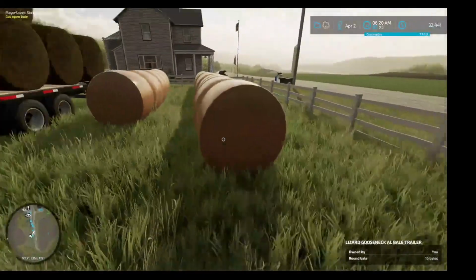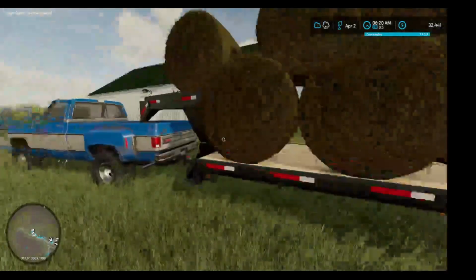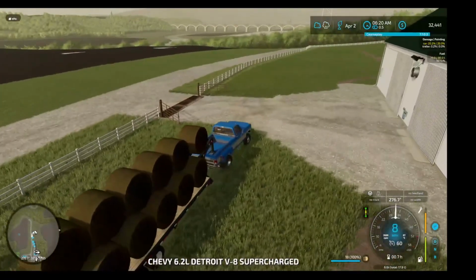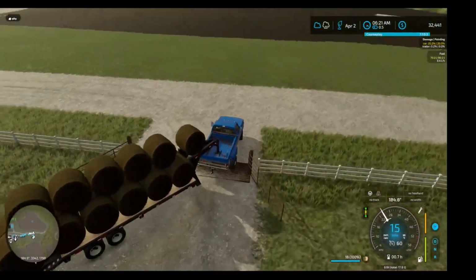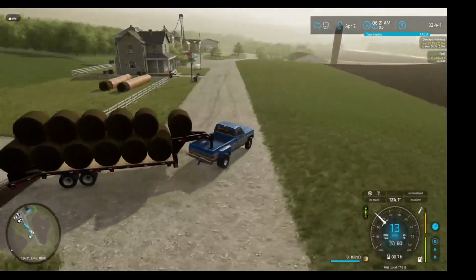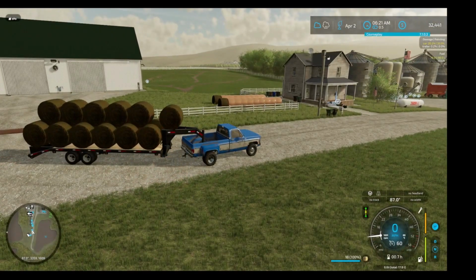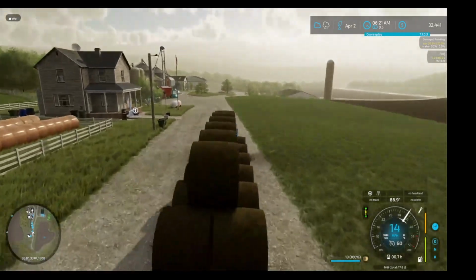Keep trying here. I think that's it. That is it. Okay. Well, let's get on our handy dandy phone here and see where we can take these bales. Give me just a moment. Okay, looks like we're going to Ruby's feed store with them.